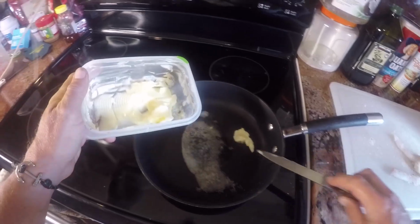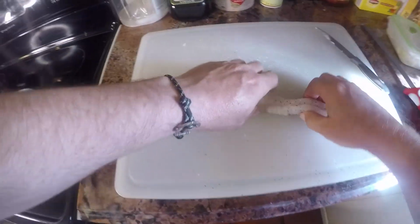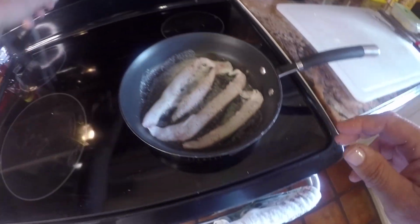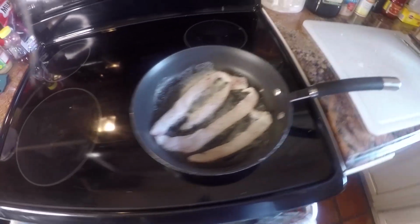This may need a little butter. More butter the better. That looks pretty good. Now fish is going to cook about 10 minutes per inch, and of course we don't really have much fish here, so I'm going to put it on 1 minute and then flip it.